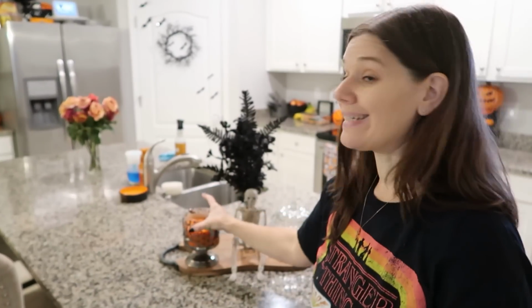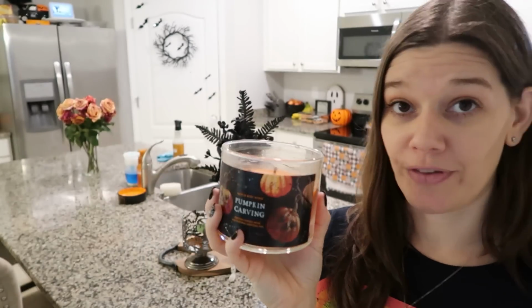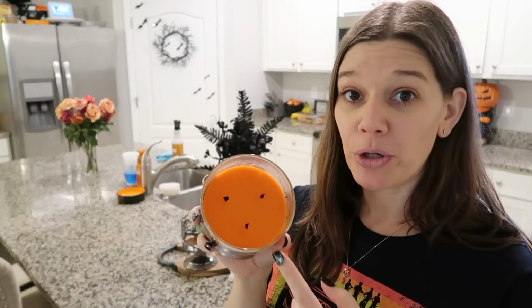Cleaning the counters, I just thought of something that I need to ask you guys. And it's a candle question. This one right here, pumpkin carving. I'm about a third of the way through burning it. It just smells like burn. Just no pumpkin, no nothing else, just burn. Is this happening to anybody else, or do I have a bad candle? I really wanna know what your experience is with this specific one. I wanna make sure I'm asking this correctly and I don't sound like a lunatic.